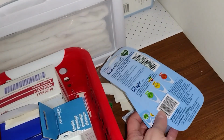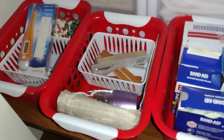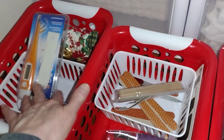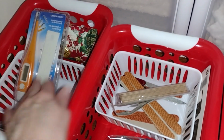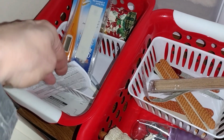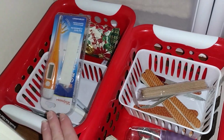And I found some packaging stuff in here for thermometers in one of these bins. So I put all of the thermometers over here in this little thing, and that little soap is in here, and there's some, I think, instructions with the thermometers that are in there. So that's fine in that bin.